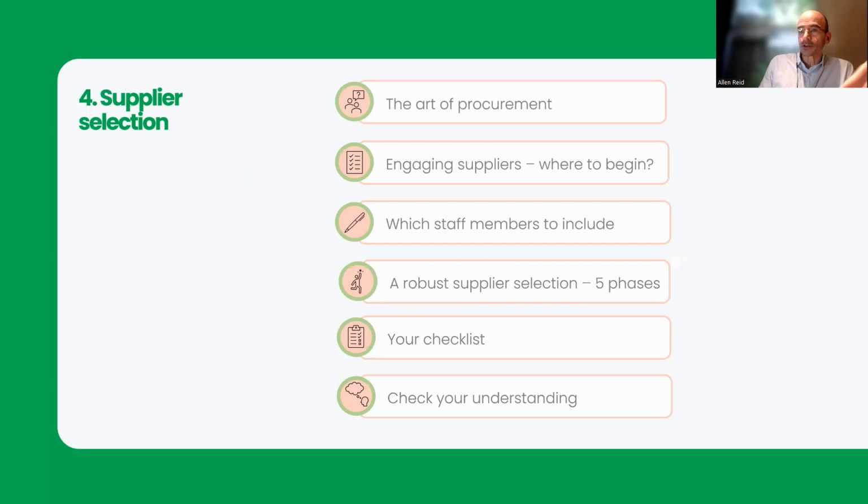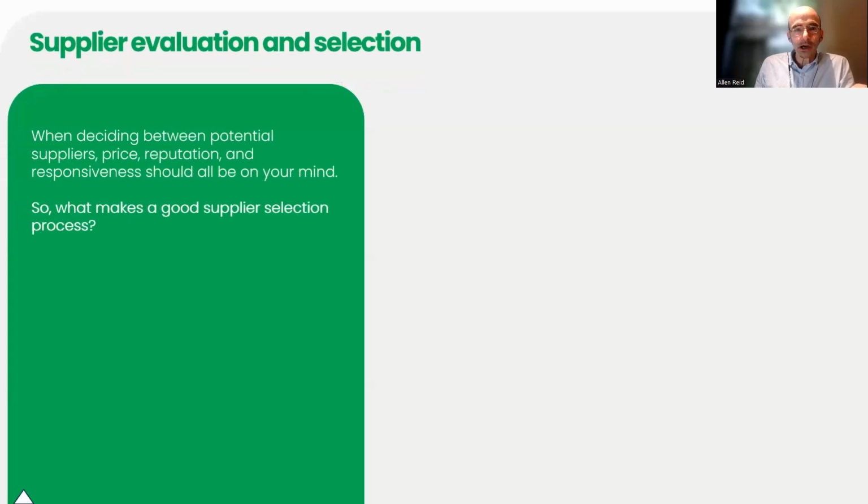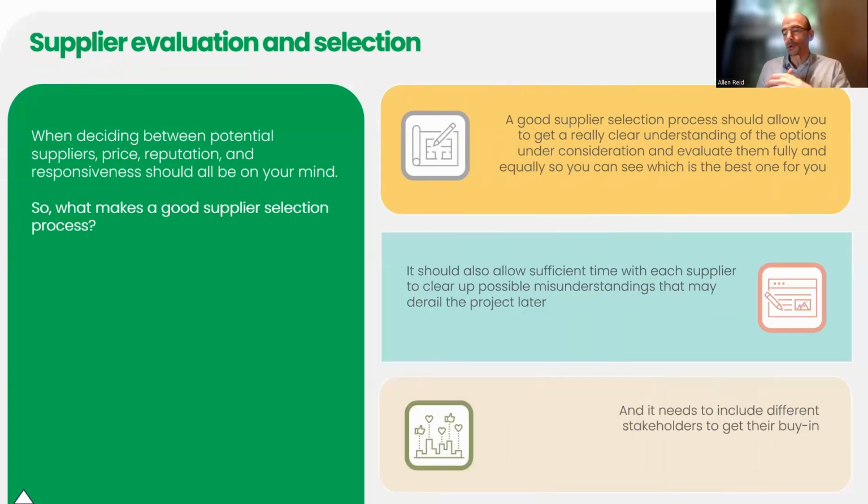All of this has to be laid out in advance, clearly and signed off by your various stakeholders. We provide another checklist to make sure you get this right, a handy tool that we'll send to you as part of the content, and then we do another quick quiz at the end. As we go through, how are you going to have a good supplier selection process and make sure that you can compare your suppliers easily?